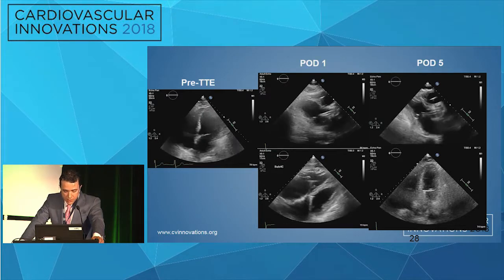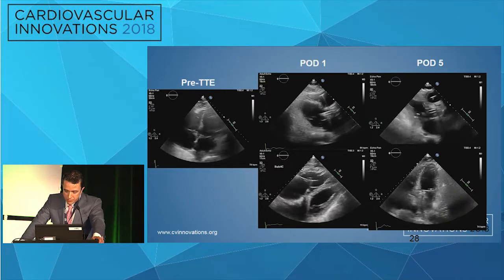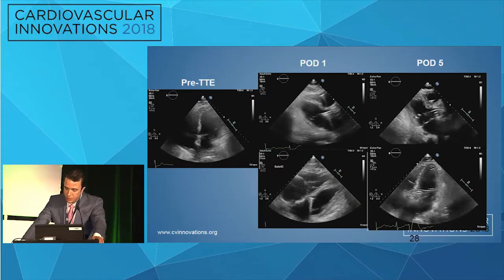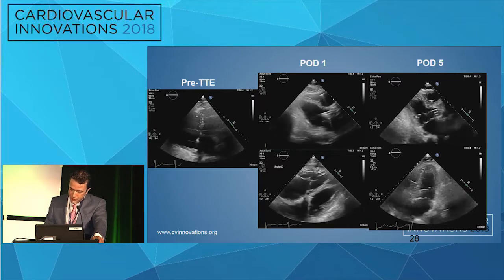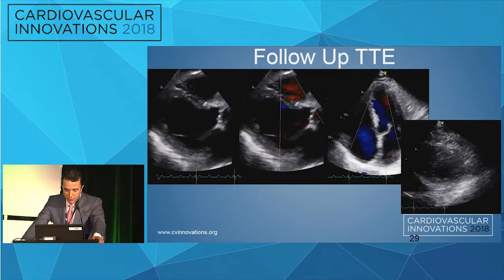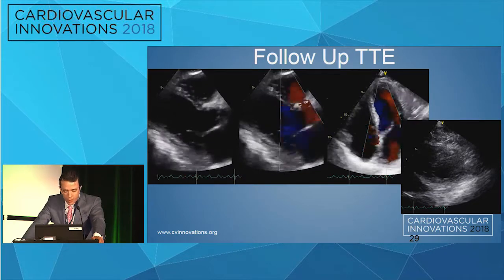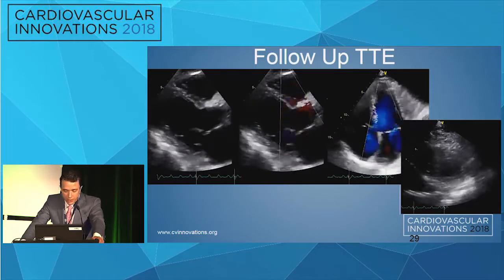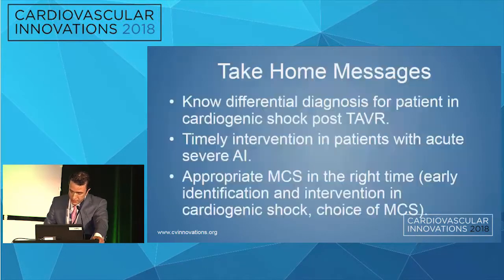These are the echoes that we have there. So the pre-procedure transthoracic echo, the first day post-procedure, as you can see, biventricular failure, and at POD 5, significant improvement there. And then this is the follow-up echo. This patient is doing really well now. I just saw him a couple of weeks ago in clinic, and he's doing really, really great.